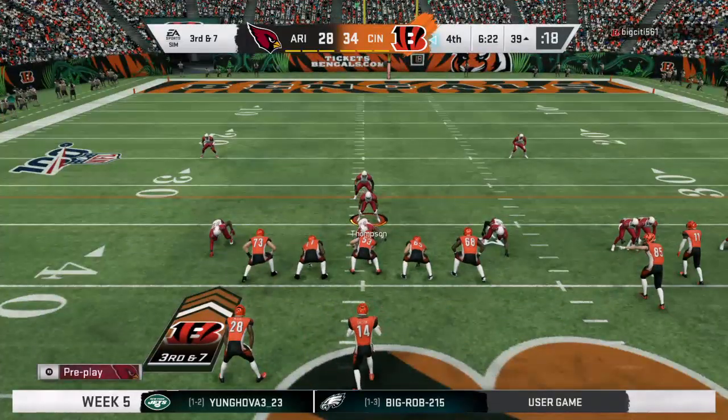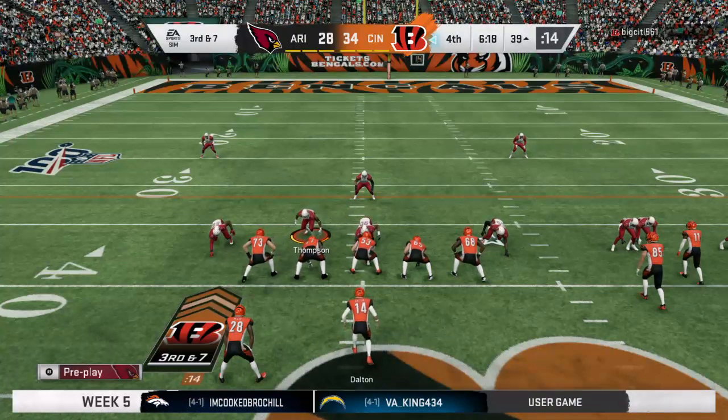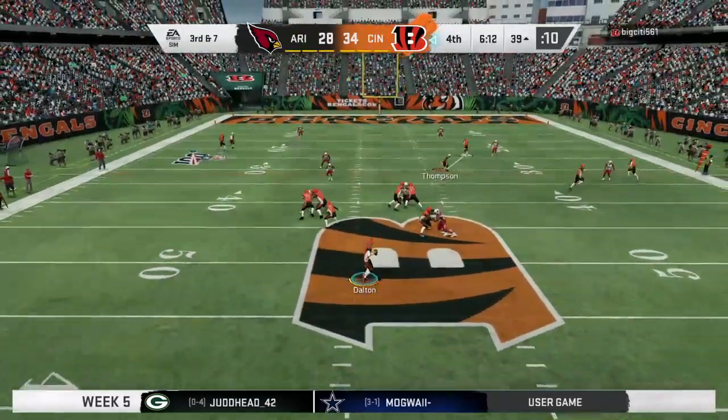Hey, Delta. Set the tone, defense. Let's go. Right here. You got tight. You got tight right there. Hey, check 24. From the gun, Dalton looks to throw.